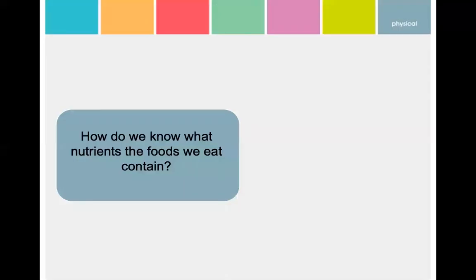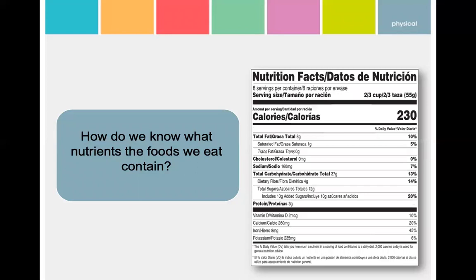Okay, so how do we know what nutrients are in the foods that we eat? We look at a nutrition label. So the nutrition label has a ton of really helpful information, and I'm going to show you 5 things that you should really pay attention to when looking at a nutrition label.